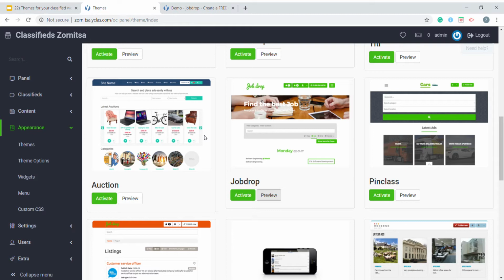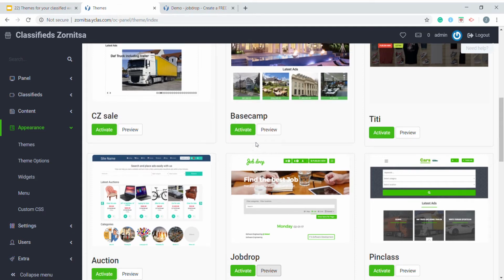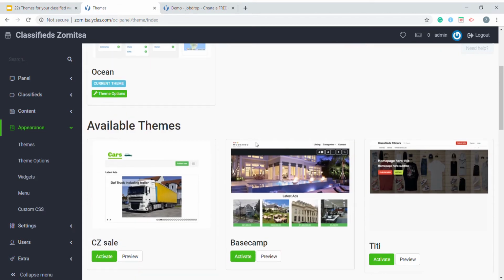Okay, now if you don't have any available themes to choose from, you can always get Yclas Self-Hosted Pro from the market. Just hit Buy Now and you will be redirected to the site where you can complete the payment. After purchasing, you will be provided with the download link and all the necessary info.